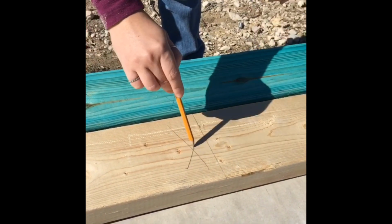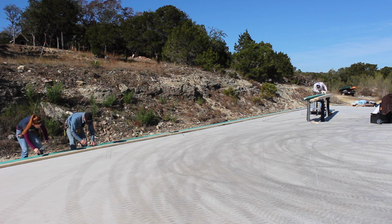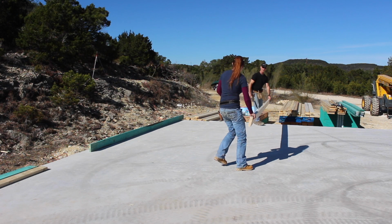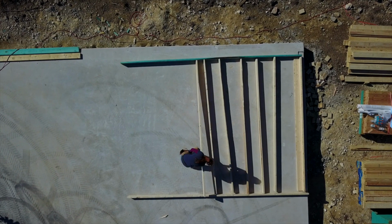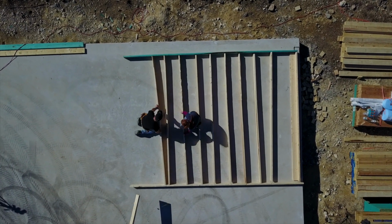Even though we would only frame a 16-foot section of wall at one time, we actually laid out the entire 72-foot wall up front. After the entire wall was laid out, each board was labeled and marked and then set aside while we actually worked on framing one wall section at a time.